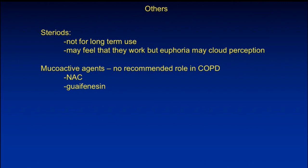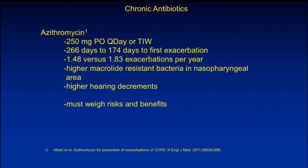What about others? Steroids? Please don't put your patients on long-term prednisone. It just gives them osteoporosis and erodes the lining of their stomach and really doesn't help. Mucoactive agents, not helpful. Here's the new one too, azithromycin. Let's say your patient can't tolerate Daliresp. Azithromycin is not FDA approved, but there is good evidence. This antibiotic has anti-inflammatory characteristics. There's good evidence that if you put your patient on 250 milligrams of azithromycin 3 times a week, not every day, that can reduce exacerbations in your COPD patients.